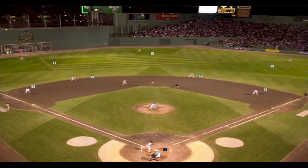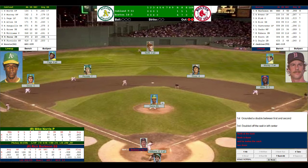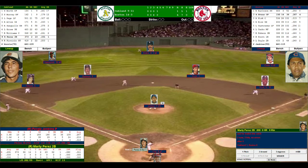Here's the pitch by Norris. And that ball is sent out to center field, but making a fine running catch is Billy North. 2 outs. Rick Burleson comes to the plate. He's 2 for 2. Doubled in the first and doubled in the third. Here's the pitch by Norris. And that ball is caught by Page. Fine running catch as he braces himself and goes into the wall for out number 3.